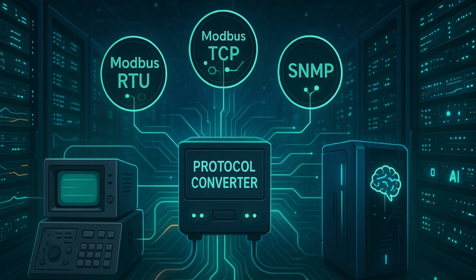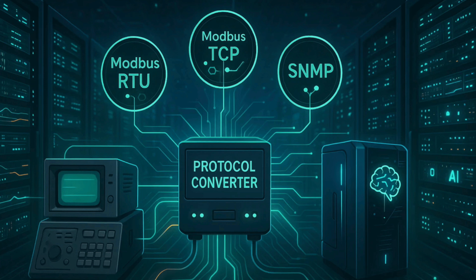Moxa's solutions provided the necessary connectivity and data acquisition capabilities to link their diverse power devices to their central energy management system. So Moxa essentially provided the communication backbone to get all that vital power data into a single system for comprehensive monitoring. Do you have another example of their technology in action?